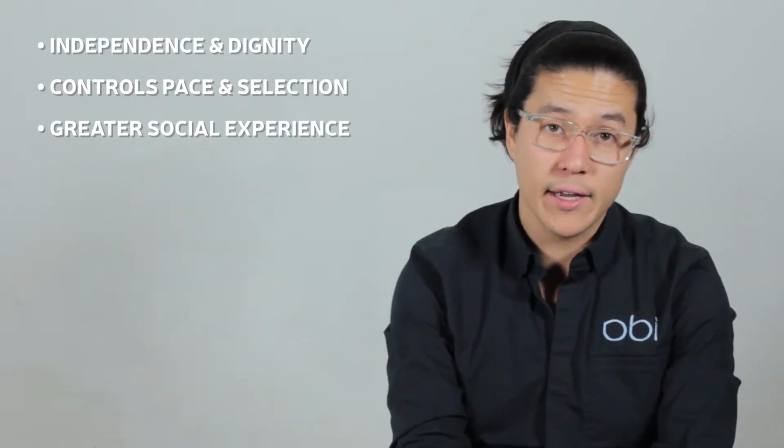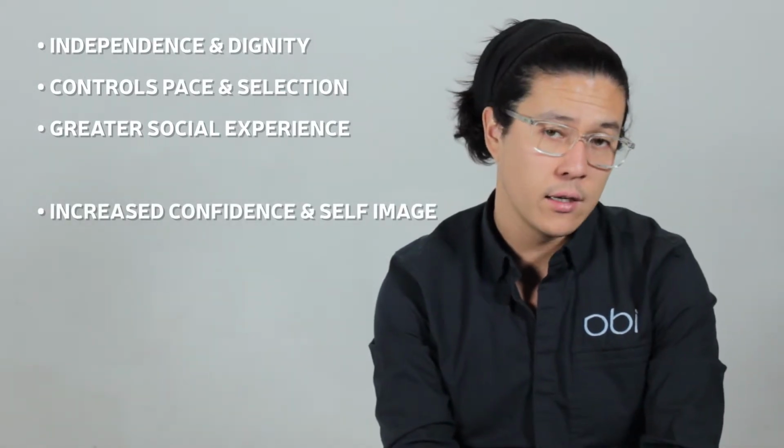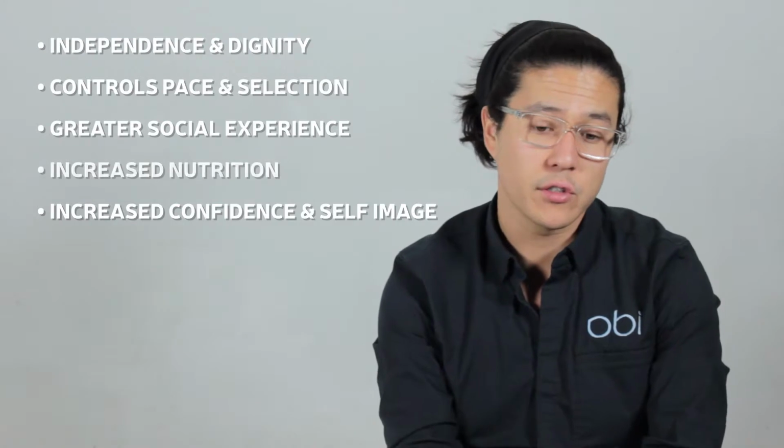Now what that provides is an increased sense of confidence and self-image, which usually results in more eating and increased nutrition, which benefits the user.